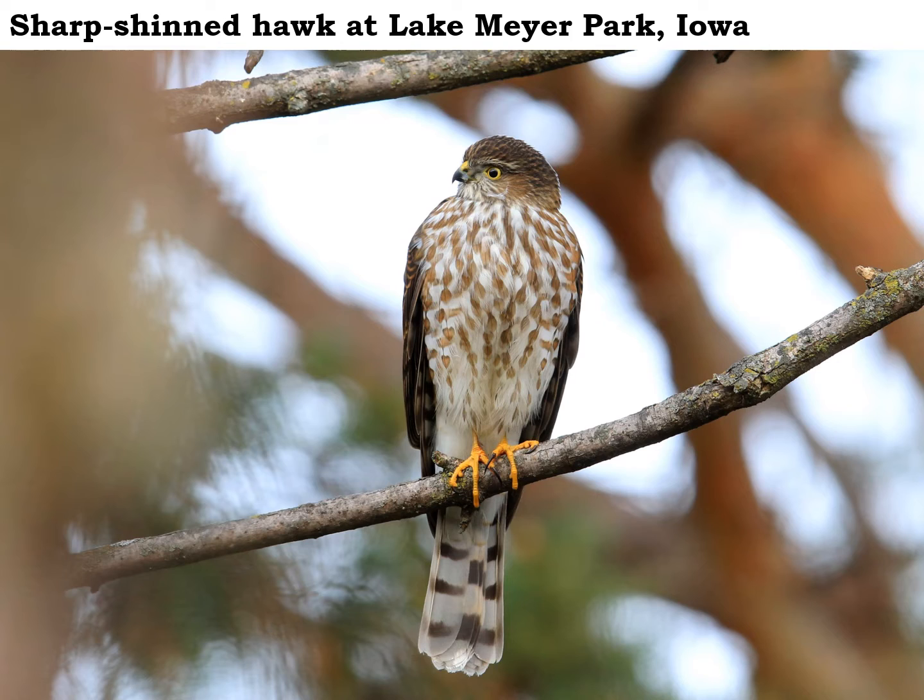Probably 90% of their diet would be birds robin size or smaller. They'll also eat any mice that they find. And these are a forest bird, by the way, so that's where you'll find them. Notice they've got a very long tail that they use like a rudder to help them navigate through all the trees when they're chasing prey, though sometimes they'll even dive right into a thicket to get their food.